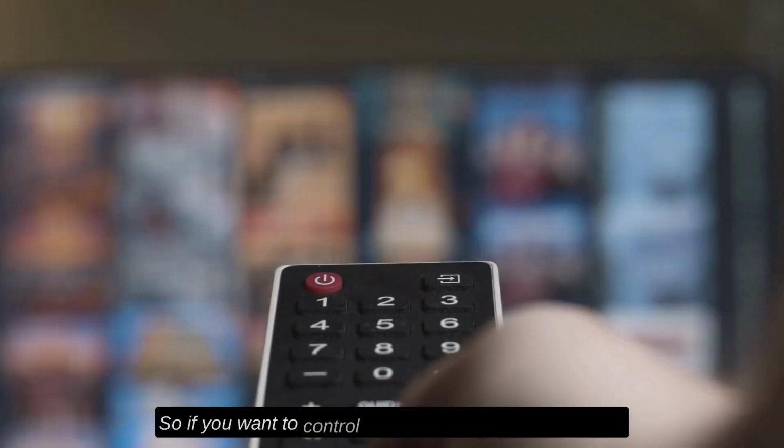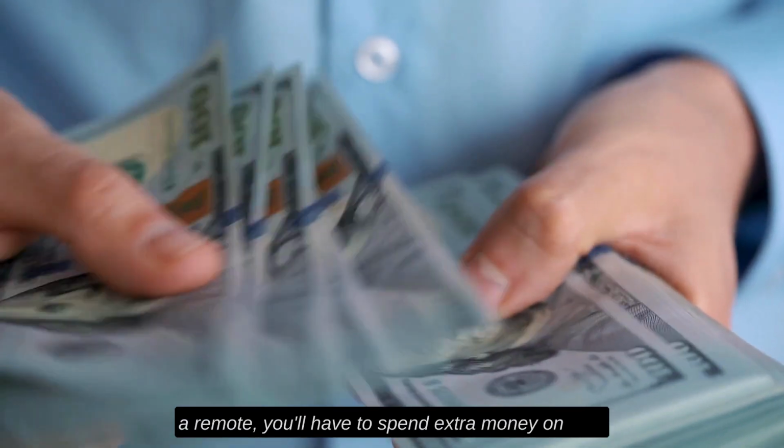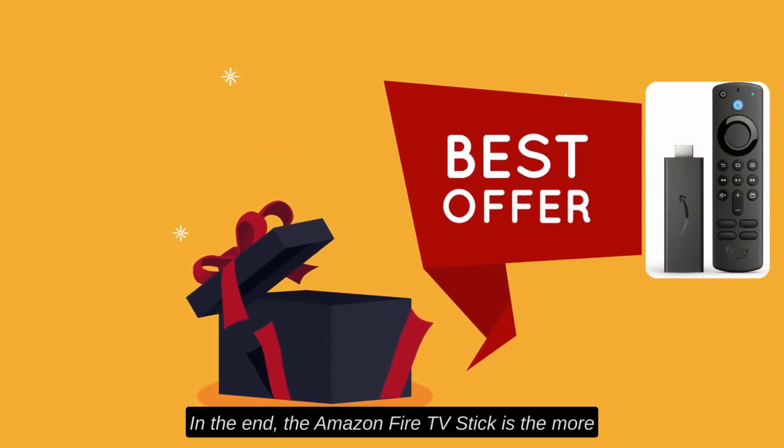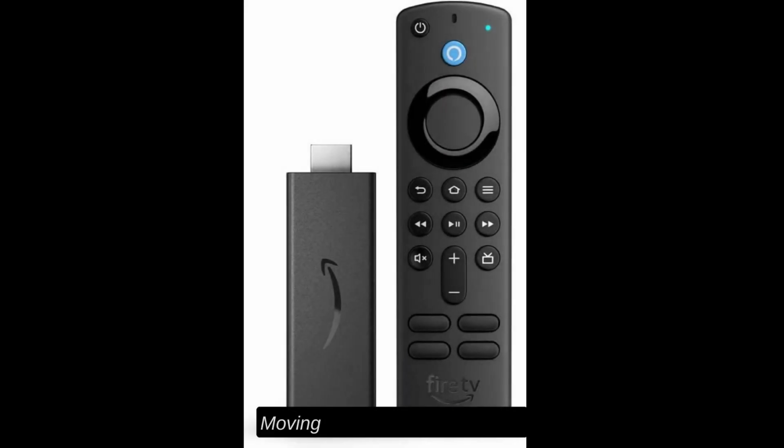So, if you want to control your streaming experience with a remote, you'll have to spend extra money on that. In the end, the Amazon Fire TV Stick is the more affordable option when you factor in the cost of a remote. Moving on to the user interface, the Fire TV Stick is incredibly user-friendly.